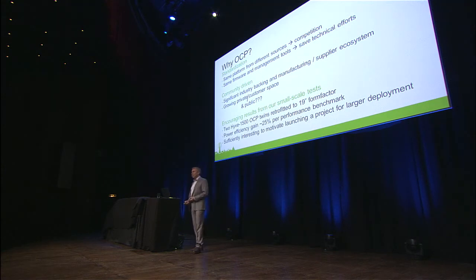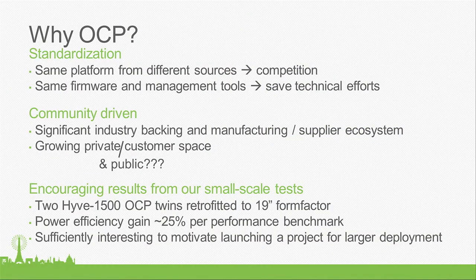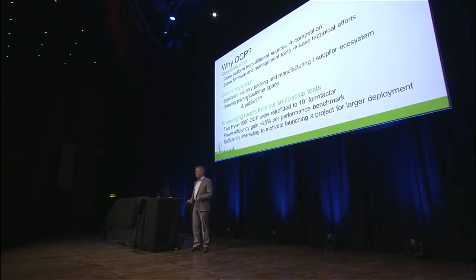So we started to look into this, and we bought two Hive 1500 OCP twin servers 2 years ago that we started to test. These were equipped with the Sandy Bridge E5-2650, I think. And we found it was quite good compared with the other platforms we had. So we said, this is really interesting. We should look further into this direction. And so that motivated us to start a little project to acquire a slightly larger installation and something which is more truly OCP, because this was a retrofit into a 19-inch form factor.